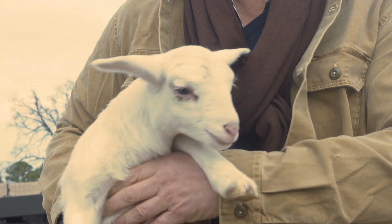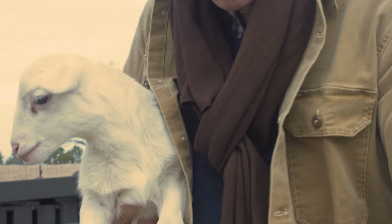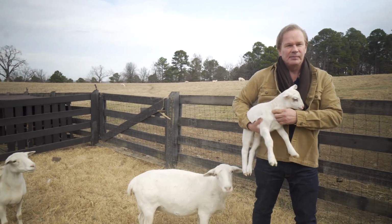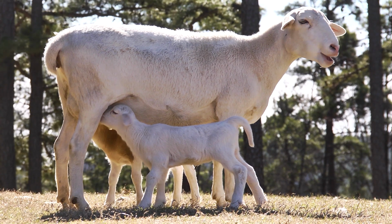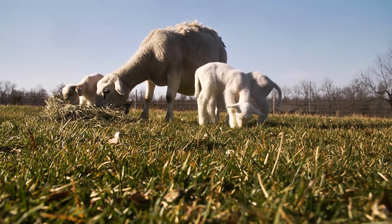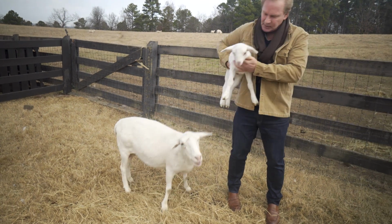But they're also very productive. So within a 2-year period, a ewe like this, good girl, a ewe like this can produce up to 3 batches of lambs. And I say batches of lambs because often they'll have twins, and we've even had triplets. I know, there's your baby, I see.